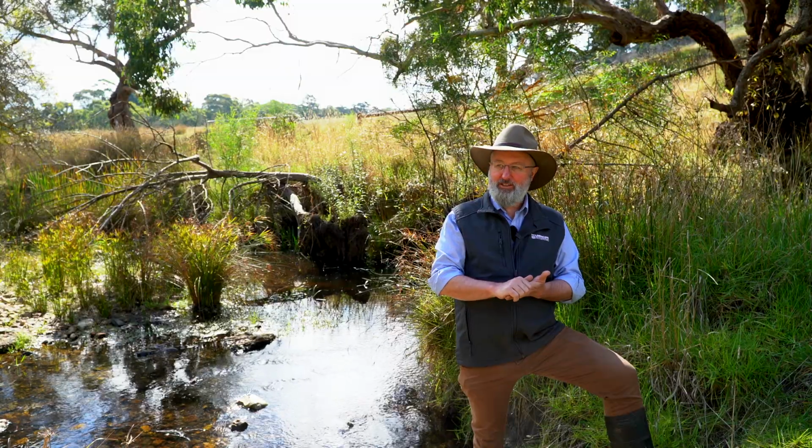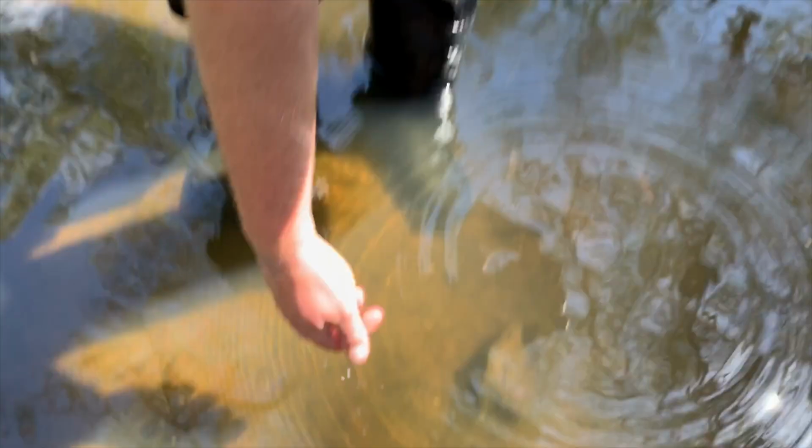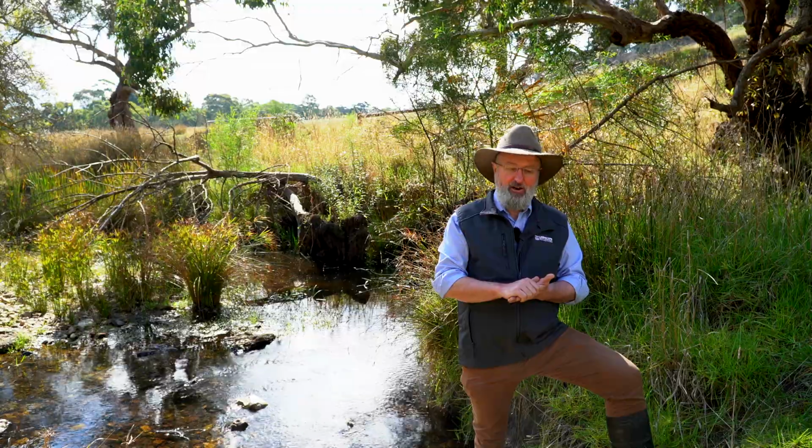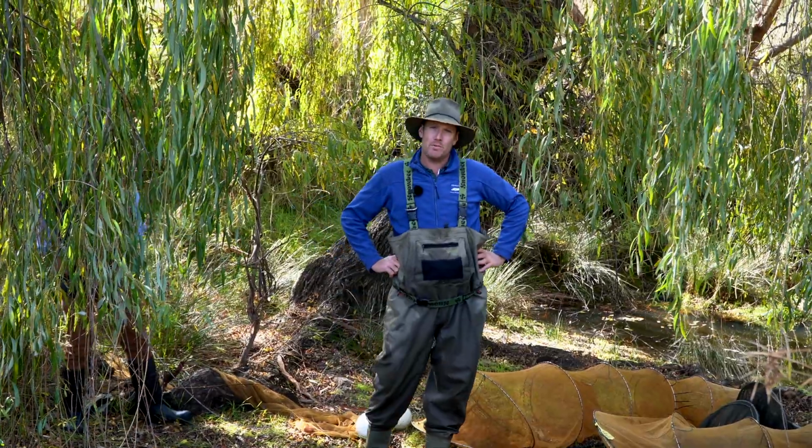One of the more important things is to realise that we have got this fantastic native fish living there, and a lot of people don't realise that we have got so many species in these creeks and rivers. They're a fantastic part of our environment. So we use a range of techniques to sample fish across the Mount Lofties.